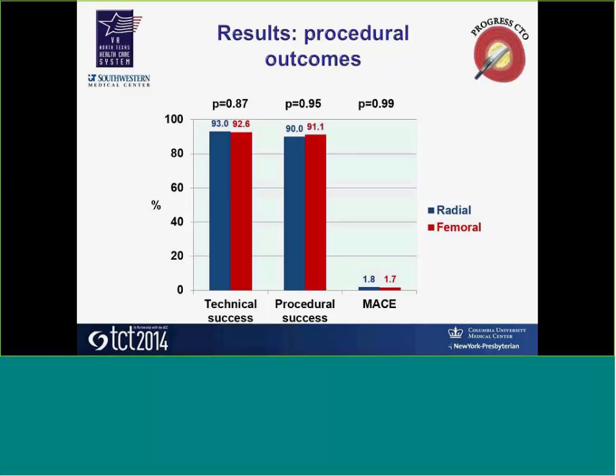So back again to our radial access. This is just to show you that it's possible to do CTO PCI from the radial artery. Here are the technical success and the procedural success. Technical success is achieving less than 20% stenosis with TIMI-3 flow, and procedural success is discharge from the hospital with no complication, in addition to technical success. The blue color is the radial and the red color is the femoral, and there was no difference between the two procedures, whether you went radial or femoral.